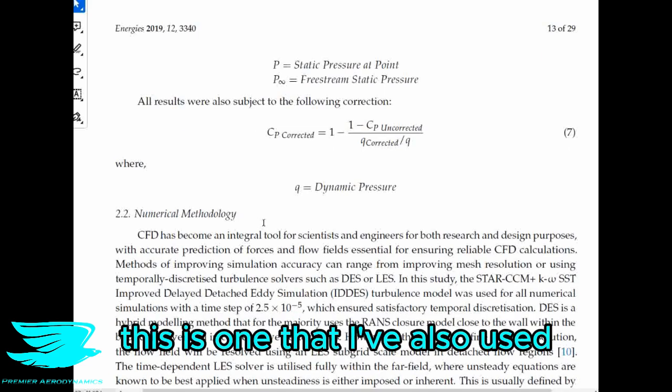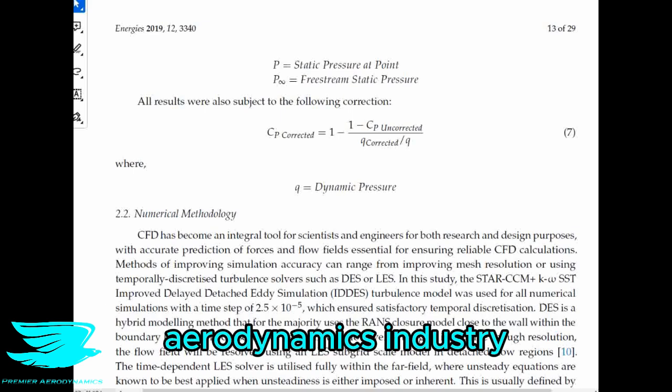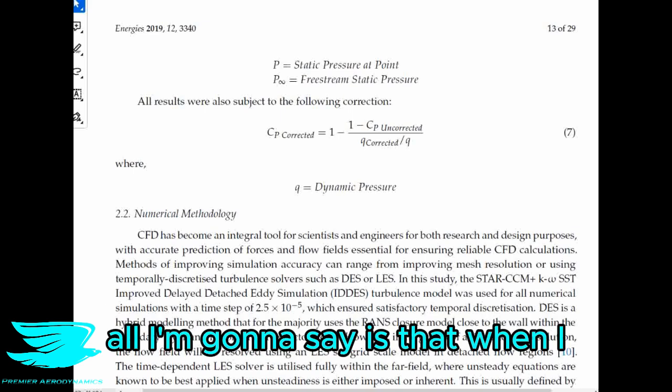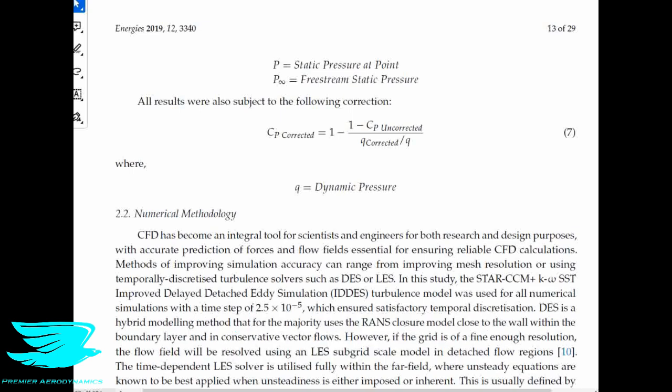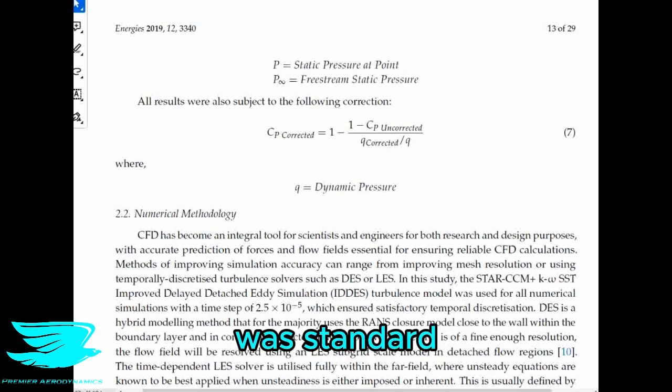This is one that I've also used and it works quite well. It's nice to see that the K-Omega SST turbulence model is becoming quite widespread in the automotive aerodynamics industry. All I'm going to say is that when I entered the automotive aerodynamics industry, no one was using the K-Omega SST model and the K-Epsilon model was the standard.